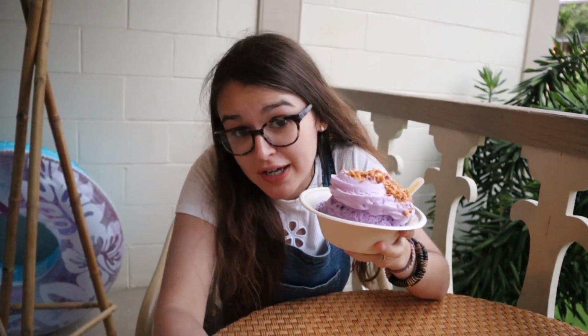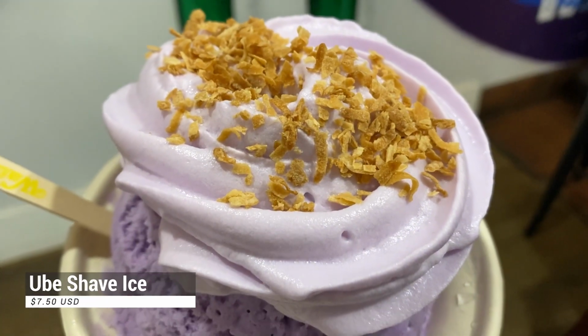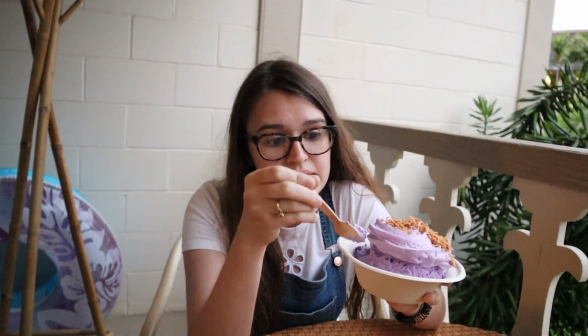So excited for this one. We're ending our day by getting shave ice, finally. It's a big thing in Hawaii, but don't be mistaken. It's not called shaved ice, it's called shave ice without the D. There's some type of reason for that. I'm not sure why, but a lot of the places here, you'll notice the ice is so finely shaved. Looking at this thing, it's so smooth. It's almost like ice cream, the ice.